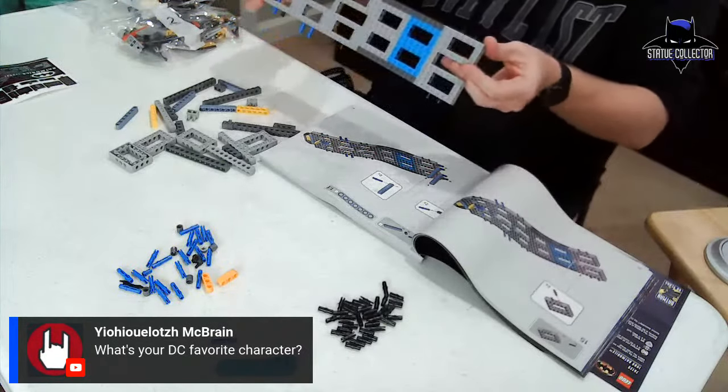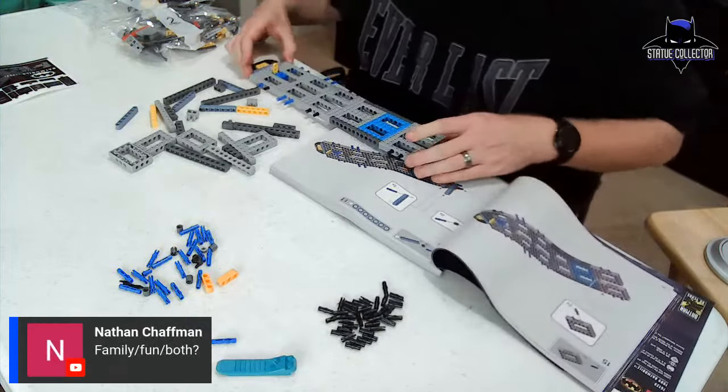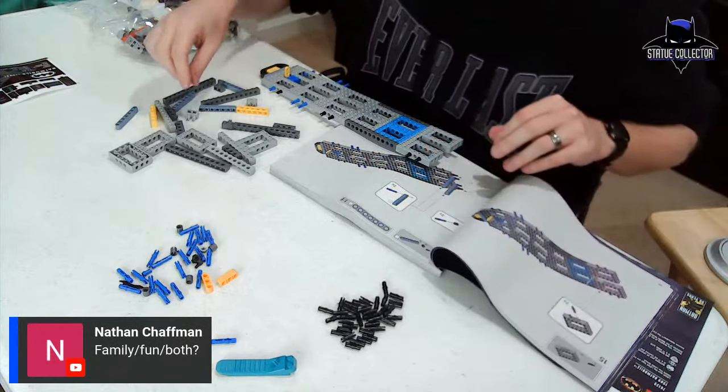This is definitely like the bottom of the Batmobile, I think. Yeah, that we're constructing. Yes, it is. It's a little bit of everything.